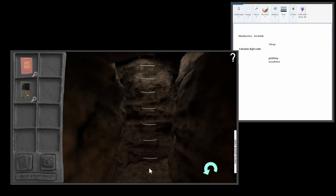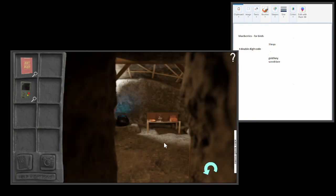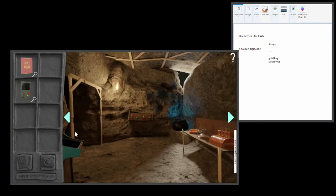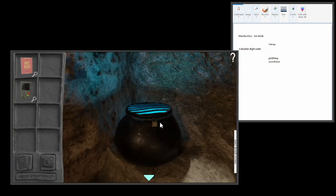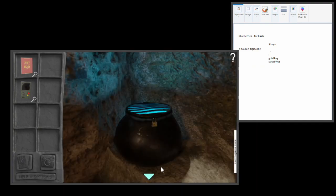There's a ladder. Okay. No, we want to go down the ladder. Ooh, we're in a secret dungeon. Lock. Another key. Yeah, I've already got keys on there. We know we're looking for keys.